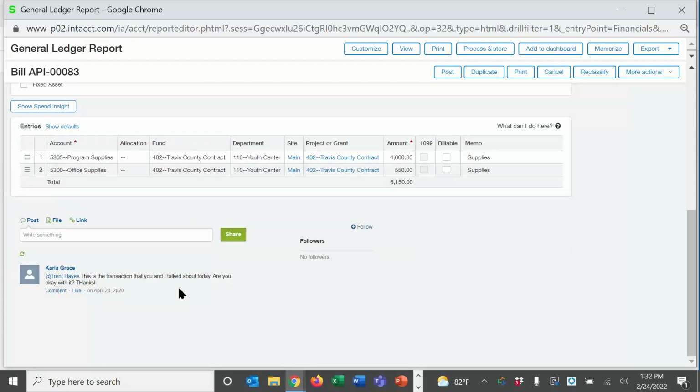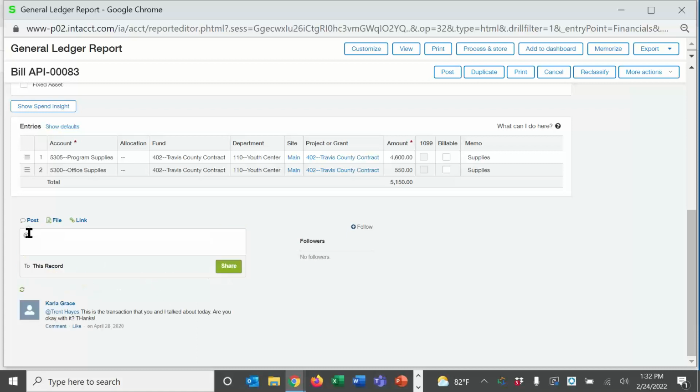What I also would point out to you, and we'll see this when we come back to the dashboard in just a moment, is the fact that I can self-document a transaction. So you'll notice down here at the bottom, there's a conversation between Carla and Trent about this transaction. It says, this is the transaction that you and I talked about today. Are you okay with it? So what this allows me to do is within the software, communicate about a specific transaction and to document that conversation at the transaction level. As these conversations are keyed in and shared, workflow in the background sends that message directly to Trent. Trent gets notification, and the conversation is posted here at the transaction level.